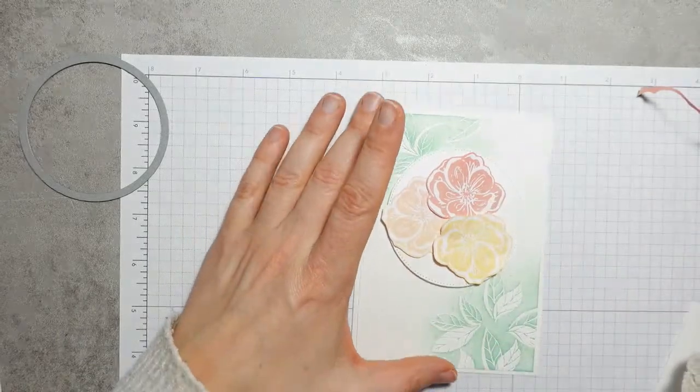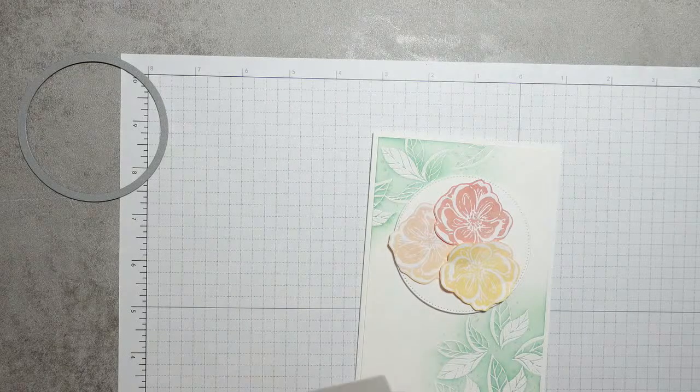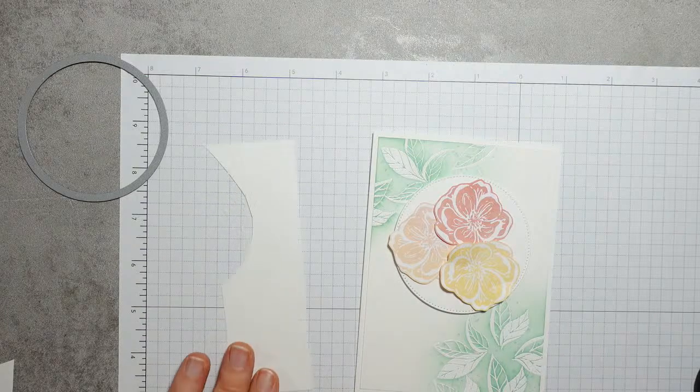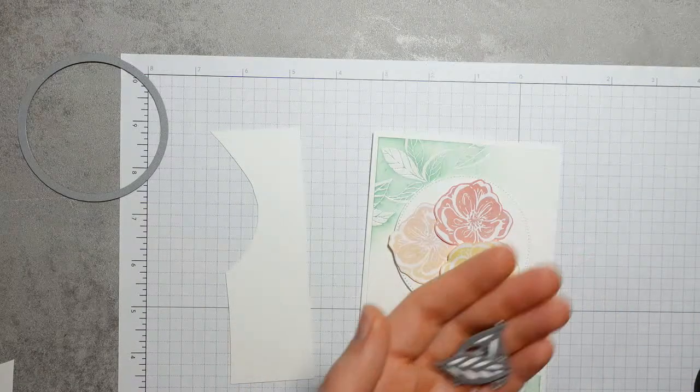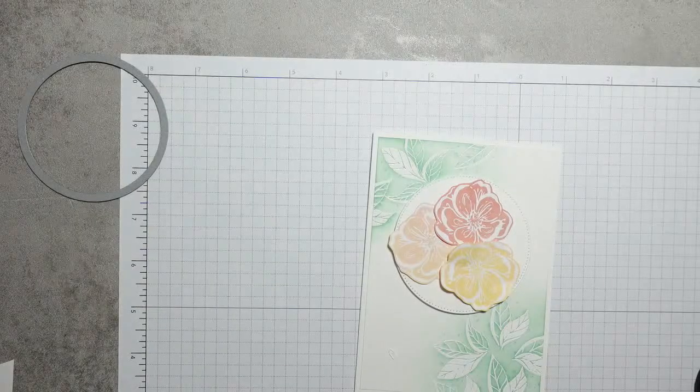So our three flowers on the top. Again, want some more leaves. I think it needs more leaves. So let's cut that out there. And then bring in these ones again.